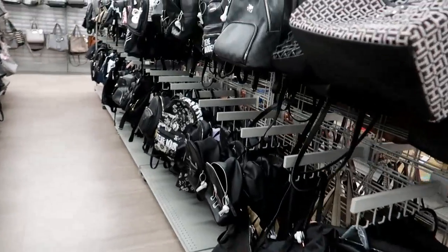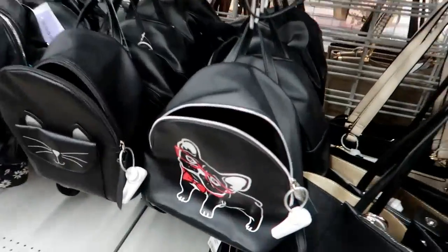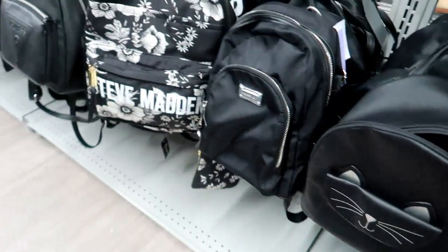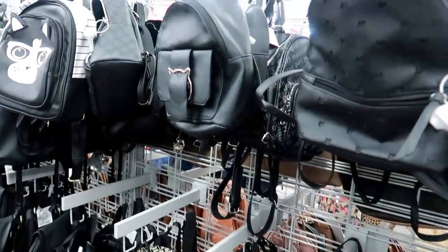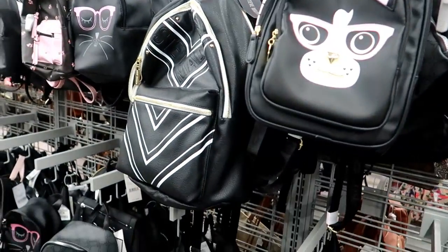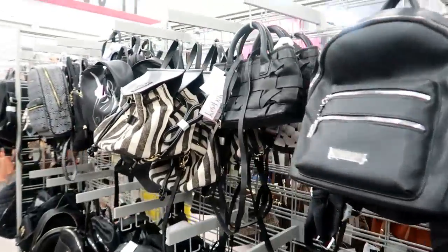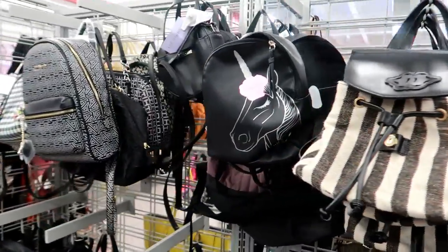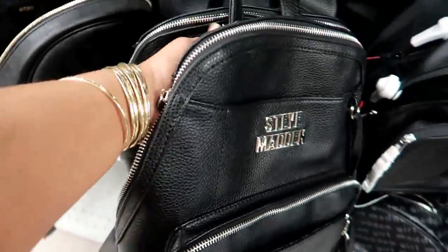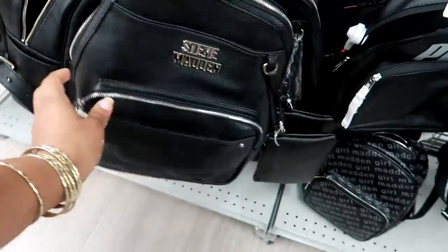And then down this row is all the black bags. Nanette Lepore. Cute little backpack bags. Lots of Betsy Johnson and Steve Madden. And Nanette Lepore. This Steve Madden backpack purse is $37.99. I actually like that.